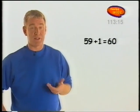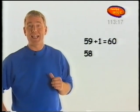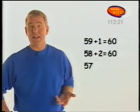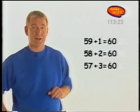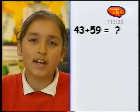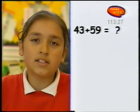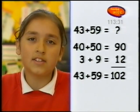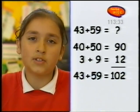With any number ending in 9, you can add 1 to make the sum easier. With a number ending in 8, add 2 to make the sum easier. And with a number ending in 7, add 3 to make the sum easier. To find the answer to 43 plus 59, I'd add 40 and 50, then 3 and 9, and then add the totals together, which will make 102.